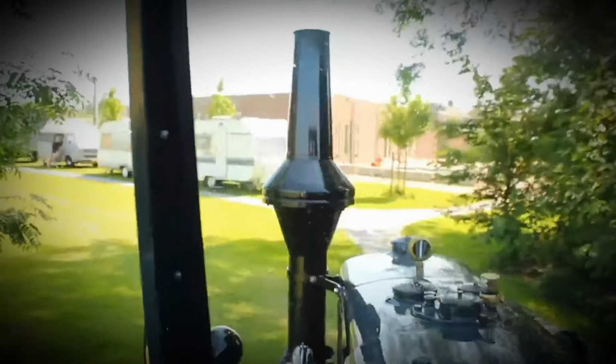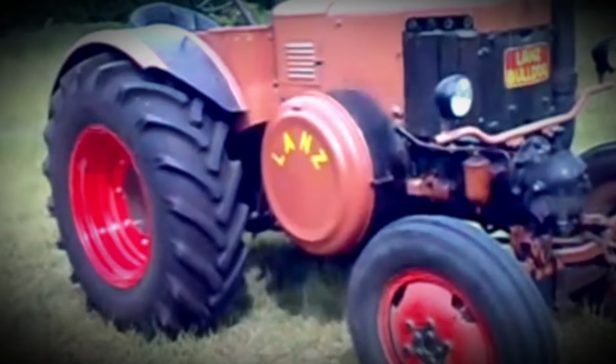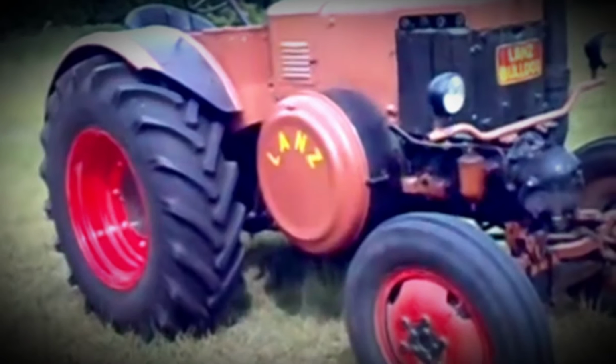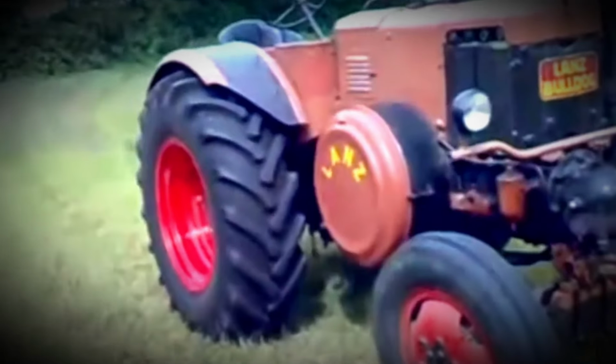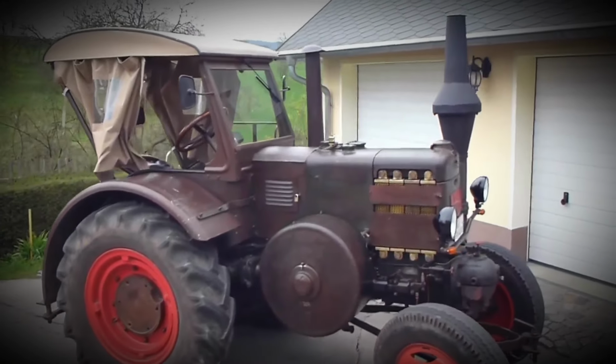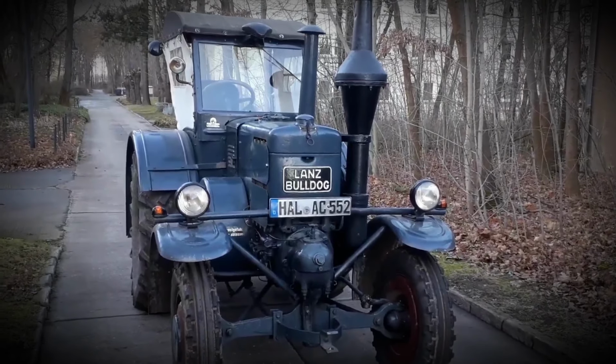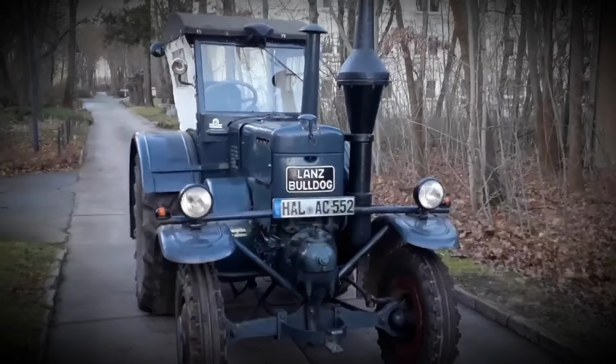Even today, the D9506 is celebrated by enthusiasts and collectors across Europe for its raw, unfiltered connection to a formative era of mechanized farming. In a world of high-tech machinery, does anything quite compare to the sheer mechanical character of a Lanz Bulldog roaring to life under a cloud of smoke and steam?